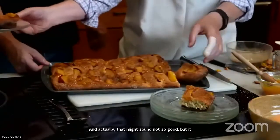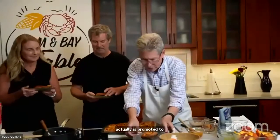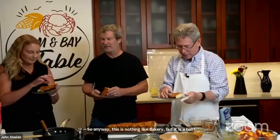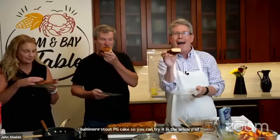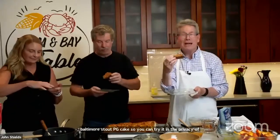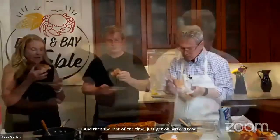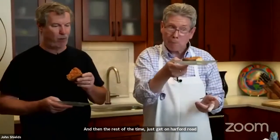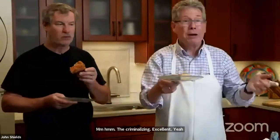Gosh. Here you go. It smells really good. Look at this. This is beautiful. So anyway, this is not Fenwick Bakery, but it is a Baltimore style peach cake. So you can try it in the privacy of your own home. And then the rest of the time, just get on Harford Road and get down to the Fenwick Bakery. It is beautiful. Not bad. The caramelizing's excellent.